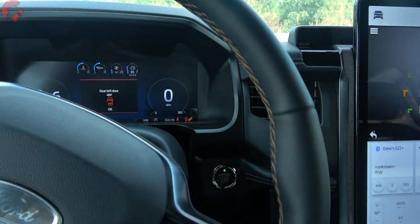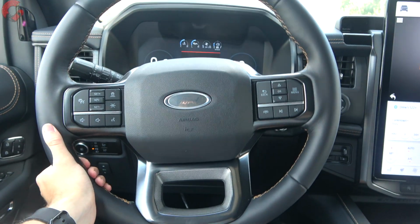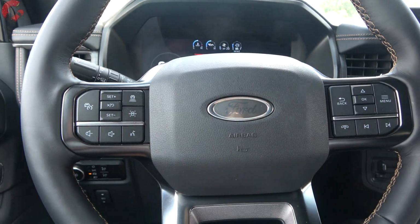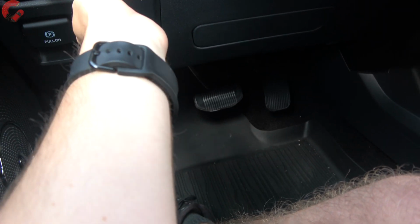Now you do have rain sensing wipers located over there. Sorry, wrong side. As far as the steering wheel, of course, it's nicely leather wrapped. You're going to have full power adjustment. You're going to have steering wheel heating. You have the Platinum Ford branding right there. And we even have the power adjusting pedals down here at the bottom.